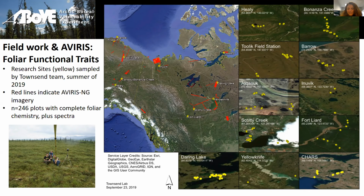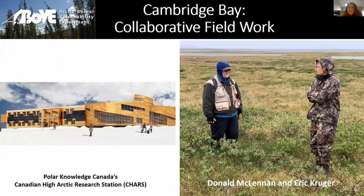So we're going to zoom into this location in Cambridge Bay. And this is collaborative field work we've done with Polar Knowledge Canada. This is a group that we've partnered with in Canada, and they're part of the Canadian government, and they've just opened a very nice research station up in Cambridge Bay. And that's the picture of it on the left. And on the right is kind of what the landscape looks like there.